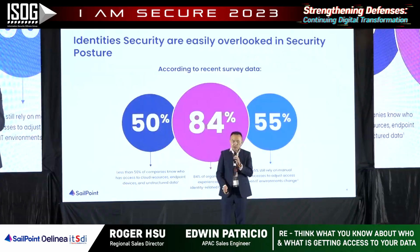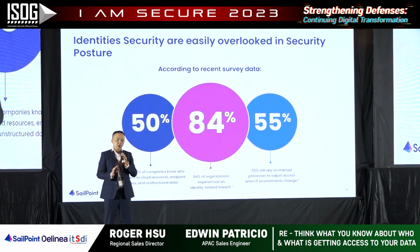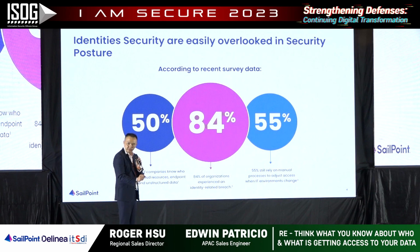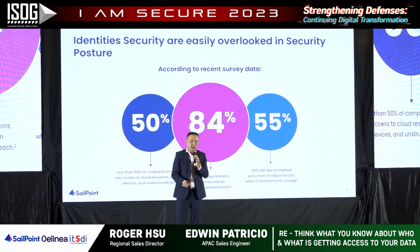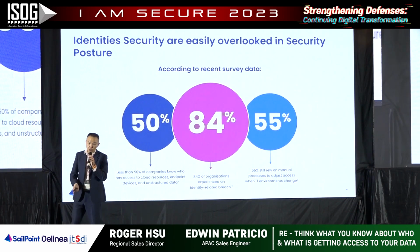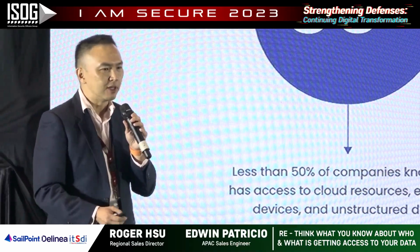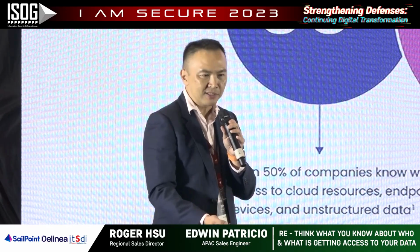And in the identity security space, I would say it's kind of overlooked. Why? According to a recent survey, 84% of organizations are suffering identity-related breaches. And less than 50% of organizations know who has access to what. And more than half try to reduce the risk manually. It reminds me of a famous quote: do hackers hack your system? No, they log in to your system. Why can they log in? Because your digital identity has been compromised.